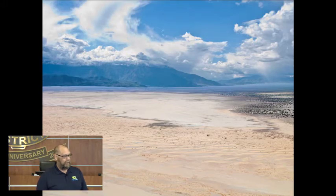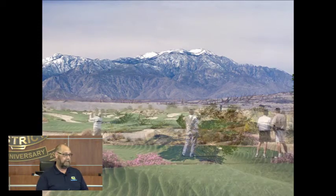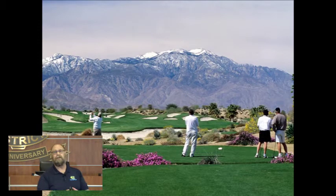So here's another example. We could say that this is what the Coachella Valley may have looked like in 1849, but today, with the application of water to the desert, it now looks like this. Instant golf course. And so you kind of get the idea.